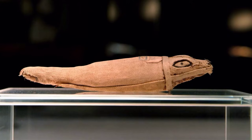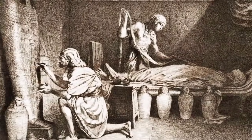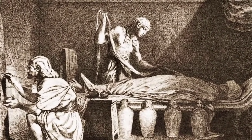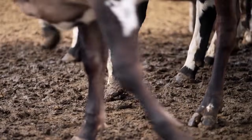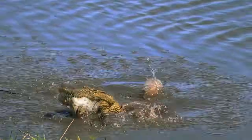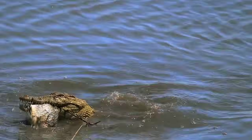To give an idea of how seriously the Egyptians took these offerings, there were crocodile priests whose sole purpose was to mummify crocodiles and offer them to the gods. They were treated and prepared virtually the same way as human mummies. One mummy excavated at Komombo was found to have the leg of a cow in its stomach. This suggests that it was fed by humans, because in the wild, crocodiles mainly eat fish, small mammals, and small reptiles.